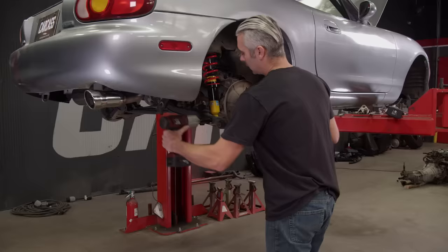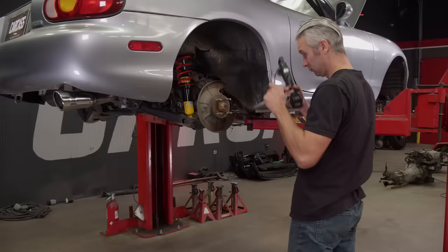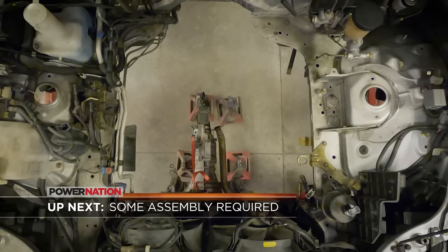Just gotta throw the brakes on this thing, and then we'll get the engine and subframe back in this car. We'll finish it off with some sway bars. Up next, we add the final touches to our suspension and reinstall our stronger subframe.